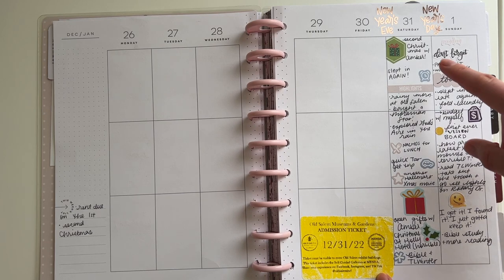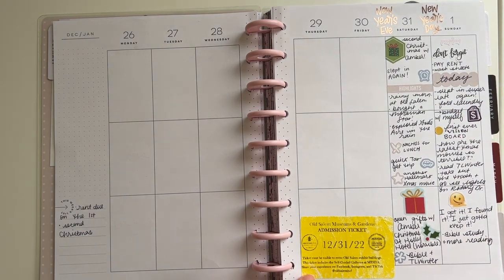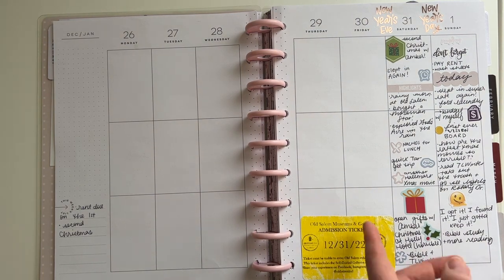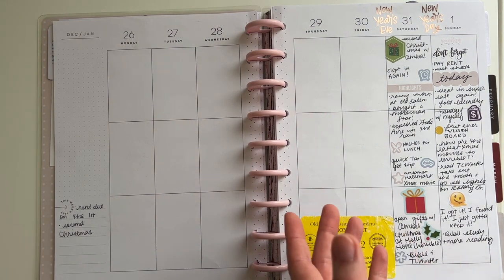But what gave you the idea to put your admission ticket sticker in there? I've seen you do that. Okay. And I think it's a really good way to remember things, because what are you going to do with the sticker otherwise besides throw it away? But it's a nice sticker, and you look at it and you remember where you went, unless you're me, and then you say a completely different name.